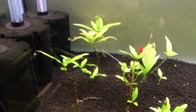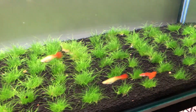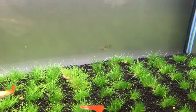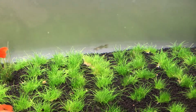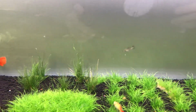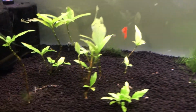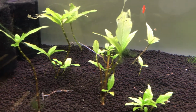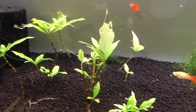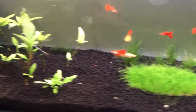The red guppies and the dwarf hairgrass are doing very well. They had babies, but unfortunately none of the red traits have come through. It's just kind of assorted guppy fry at the moment. There's two of them. There should be 3 or 4 of them, but they can be hiding behind the sponge filter.